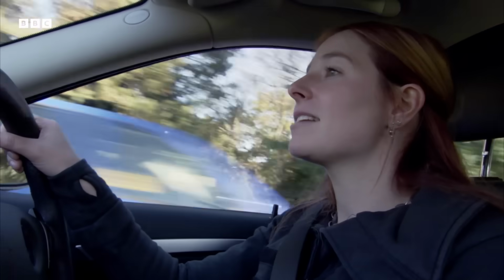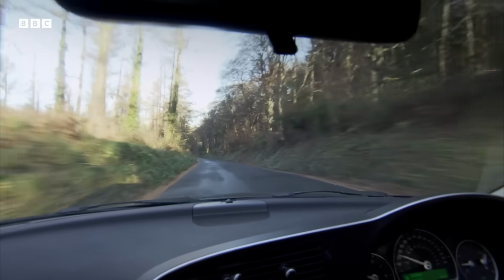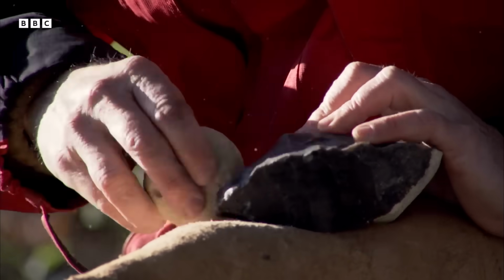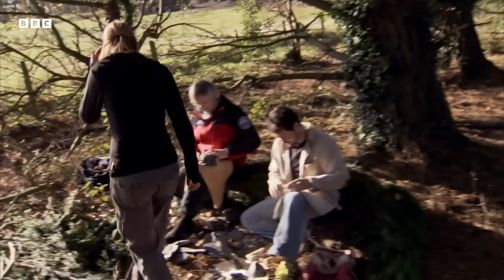So Neanderthals were tougher and better cold adapted than us, and some of them even had bigger brains than modern humans. On the face of it then, it seems quite surprising that our species lasted very long at all. So how did we overcome the Neanderthals? Maybe our tools and weapons were just better than theirs. Well, for decades, that's exactly what the experts thought. But this idea hadn't been thoroughly tested until now.